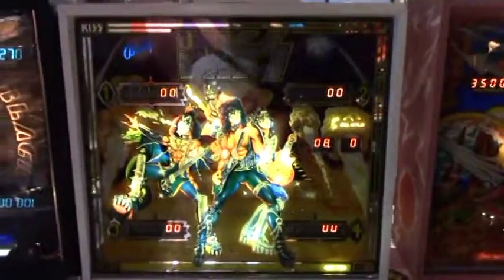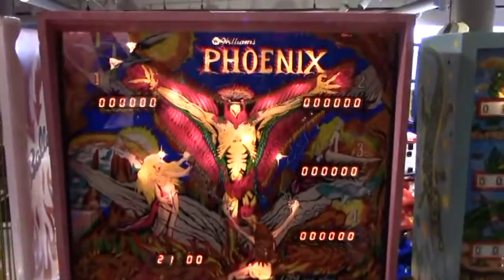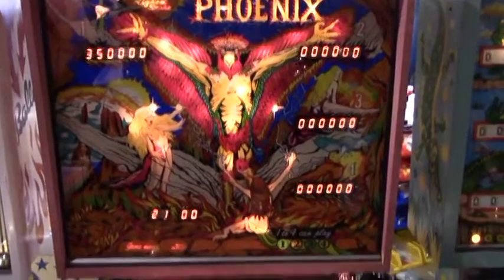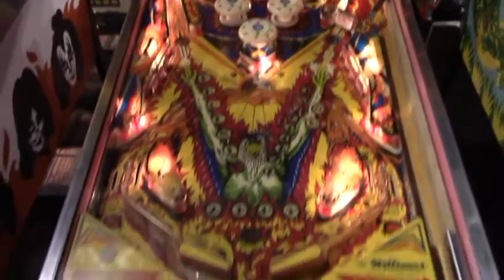This is a Black Hole, another iconic pin put out by Gottlieb in '81. Here's the original KISS pinball, the first version of it. There's been a more recent version put out. That was in 1979. Here's a Phoenix. I don't think I've ever seen one of those. This is put out in '78. Never seen one of those.